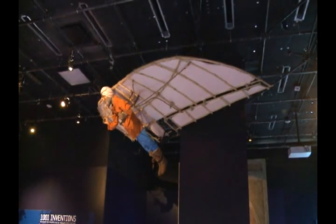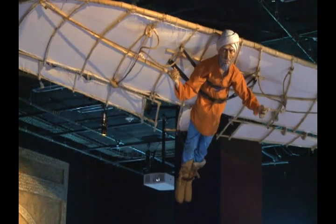Like my son said, he thought the first flying machine was the Wright brothers, right? We didn't realize that had been invented so many years ago. So it increased our knowledge about aviation.